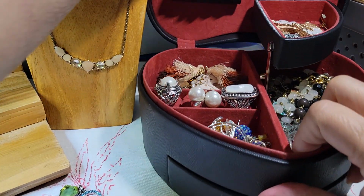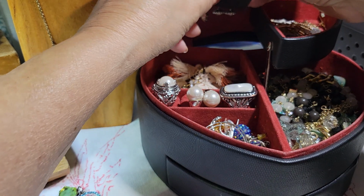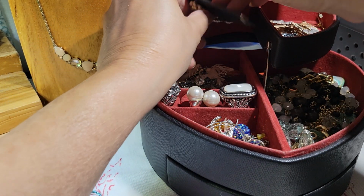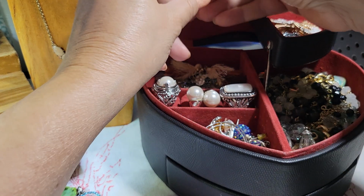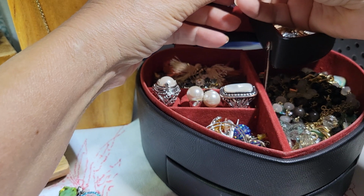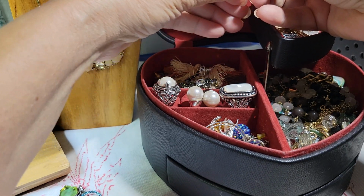And then here's the rest of the jewelry box. It's just everything kind of mishmash. I think almost all the earrings, I did cheat. I think they mostly have matches. There might be one or two pairs that don't have matches. So I'm going to take them all off of there.